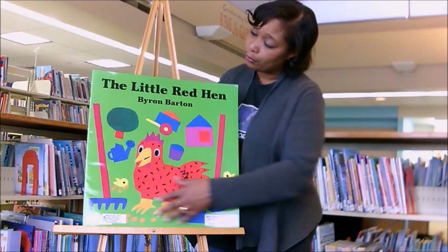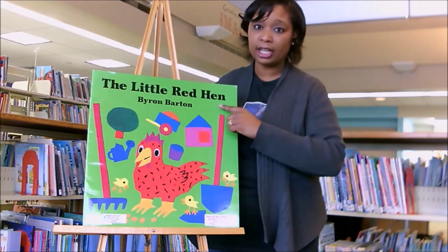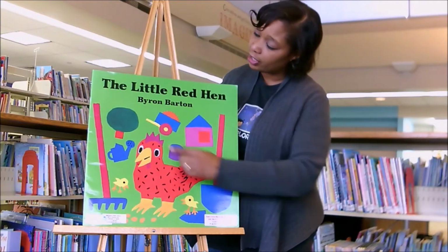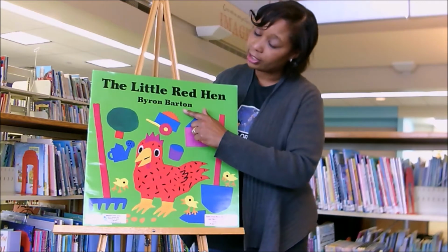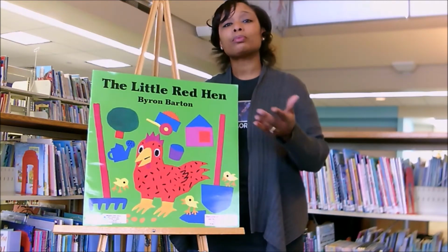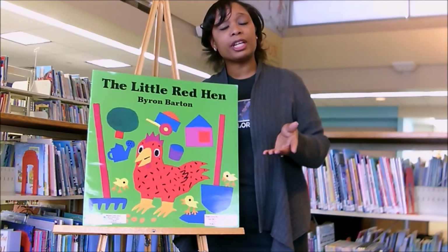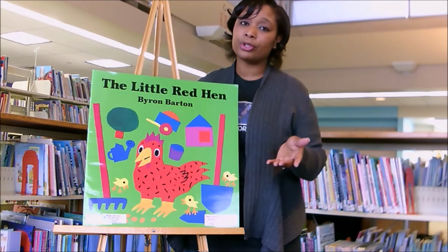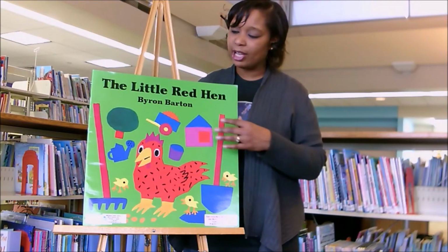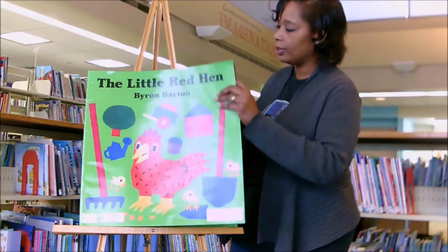After you've gone through the pictures, you can go ahead and tell them the story, The Little Red Hen. Let them know that this particular story is written and illustrated by Byron Barton. Now you will have to explain what author means, which is the person who wrote the story, and what illustrator means, which means the person who drew the pictures. And if they're one and the same, like in this story, you have to explain that also. But anyway, show them how we open the book.